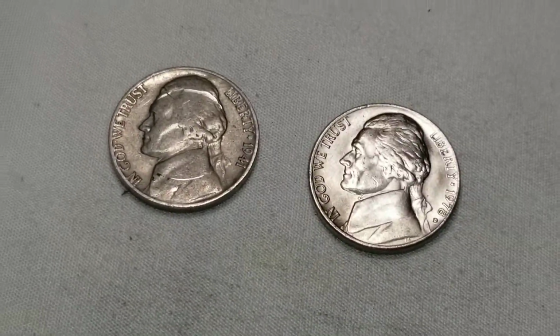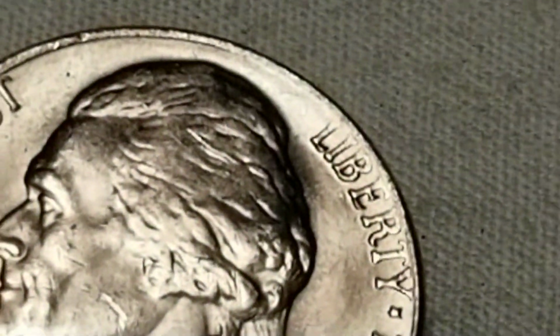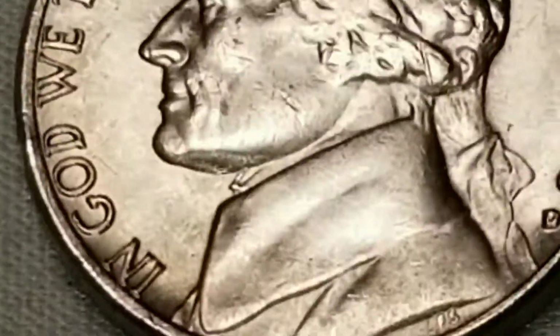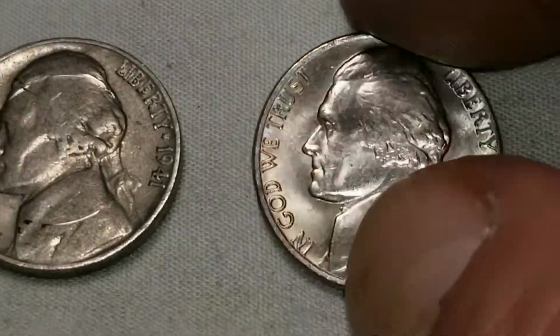Well, those rolls are hunted. And I just came across the ender 41 and an absolutely beautiful 1978 D. D, right? Is it D? Yes. D. That most likely will upgrade the album.